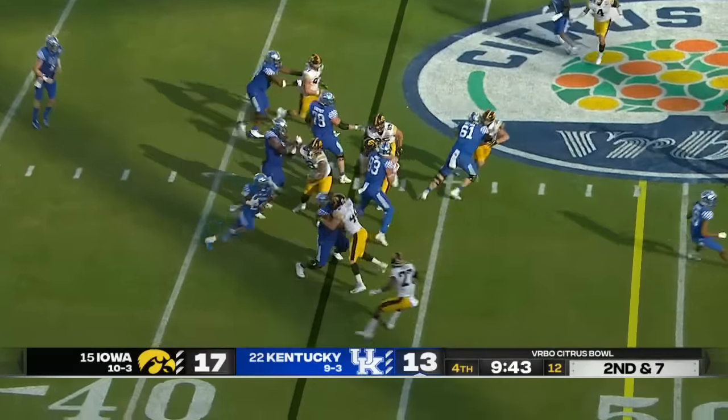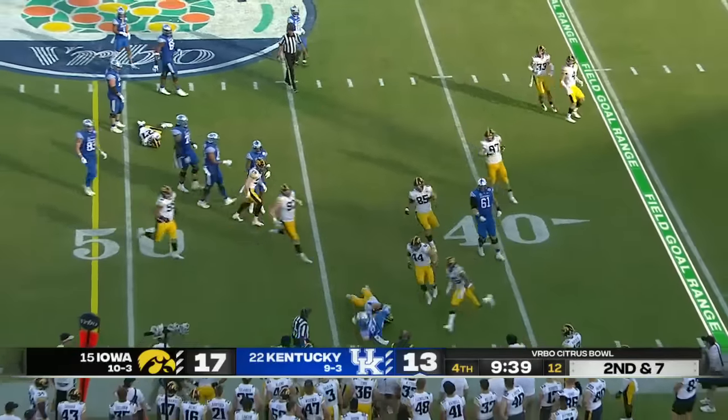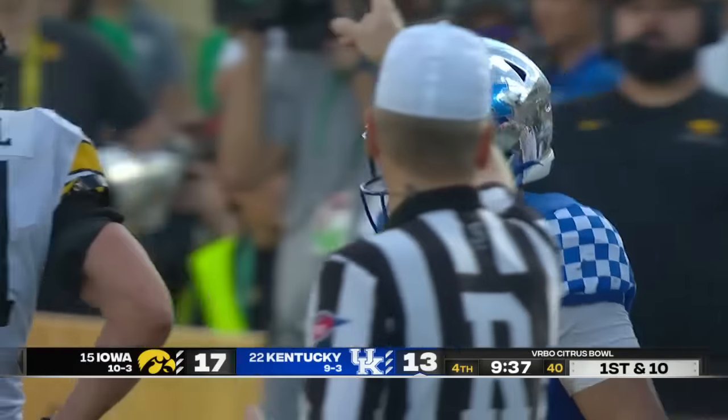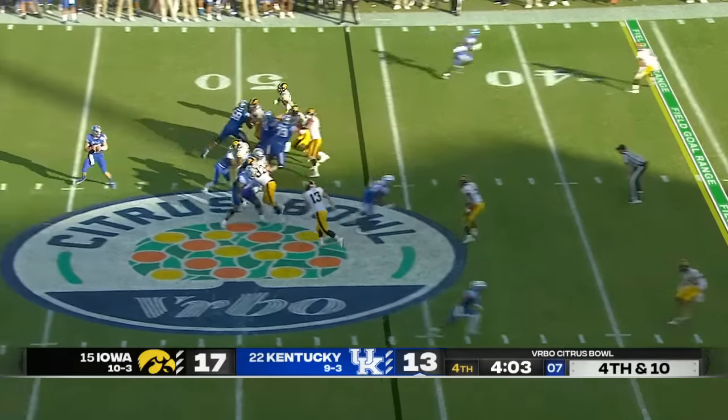Second and 7. He gets it again. Looking for a lane. He finds it, and he's got the first down. Breaks a tackle and finally goes to the ground. Jack Campbell got him to the turf, but it wasn't easy.